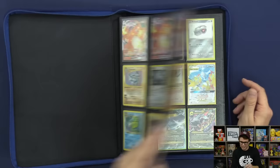Let's take a look. We got more colorless Pokemon. They're separated by type, so we can go through and kind of see. Those are all the colorless Pokemon. Then we've got grass Pokemon. We've got Bulbasaurs, Ivysaurs, Venusaur EX in here from Fire Red Leaf Green.